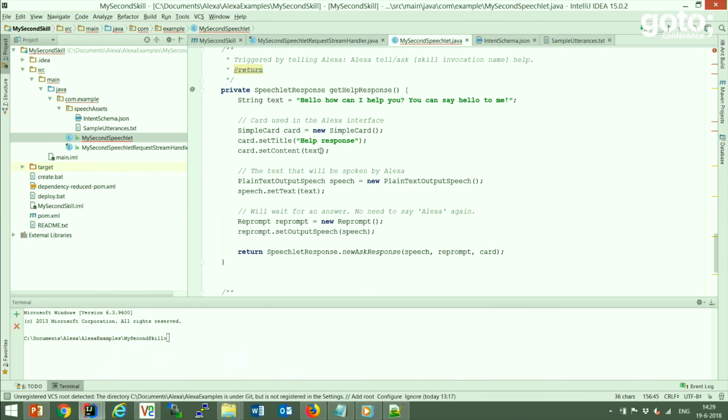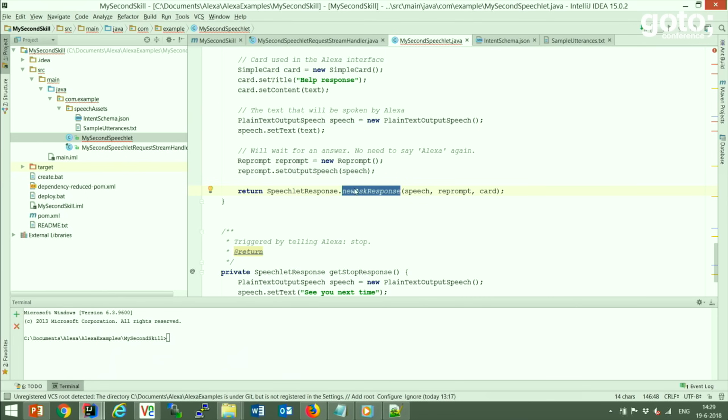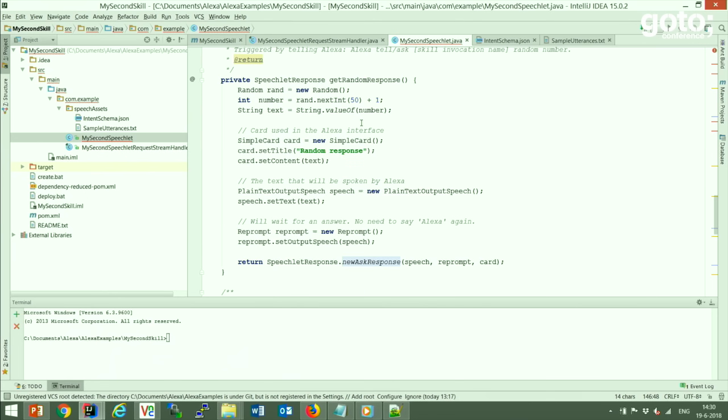But for help, I made it a little bit different. So I basically said, okay, hello, can I help you? But in the end, I say new ask response. So that differs from the new tell response. The new tell response will basically give a response and then it's over. The new ask response will basically give you a session and it will wait for your answer. So that's all I needed to create a session. Only one word that I needed to change. So it's the same for the random number.